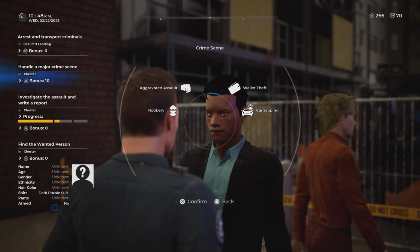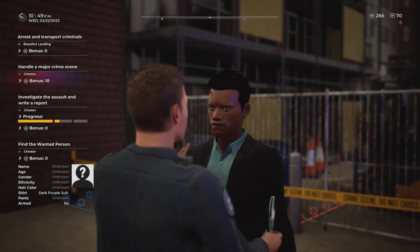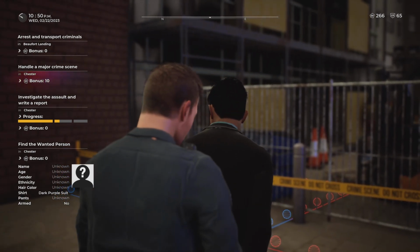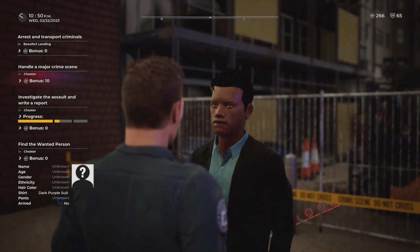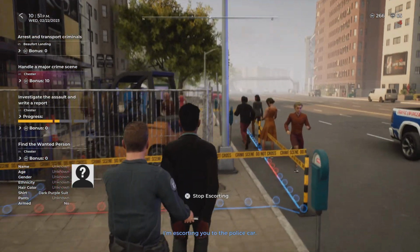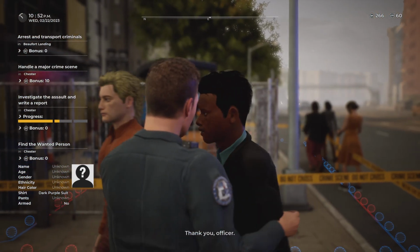It's definitely a crime scene thing. It's not carjacking. You're being arrested for robbery. Come on, dude. You're free to go, bro. At this point, you're messing me over. I don't want to get in trouble, so you're free to go. I'm escorting you to the police car. No. I'm taking these cuffs off. You're free to go, but I'm not doing this.